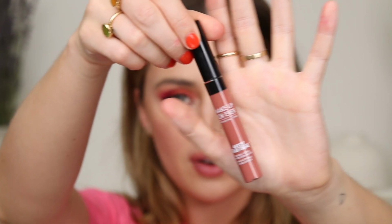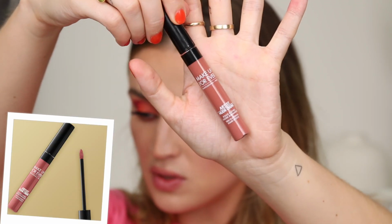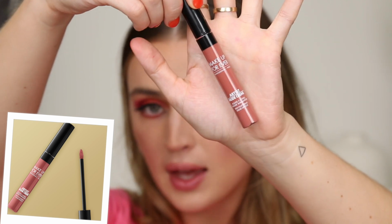These are the new Artist Nude Creams from Makeup Forever. These little bad boys right here. This one's in the shade number 5, Exposed. This is a skin flattering liquid lipstick. Now this one stays creamy. It's kind of like a lip gloss. It's like a Your Lips but better kind of feeling, you know? Just going to blend that in with my finger. It's a really nice nude. They're really pigmented, very, very creamy. And it just feels like you don't have anything on your lips.